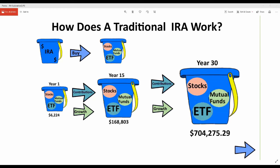All right, so now we're going to move on and say after 30 years, you have made contributions still every year and growth every year. You've gotten an average of about 8%. After 30 years, your account is now worth $704,275.29. Now that, my friends, is a good chunk of change, and you can generate a very nice supplemental income with that amount of money.